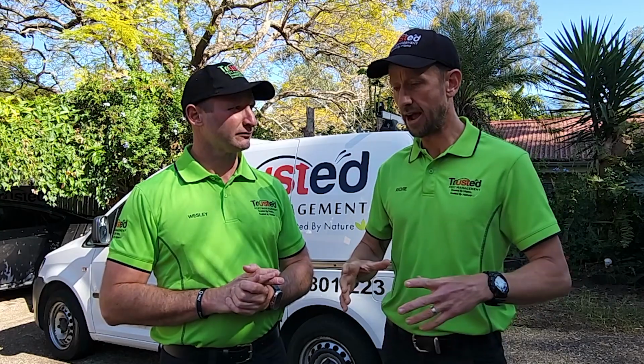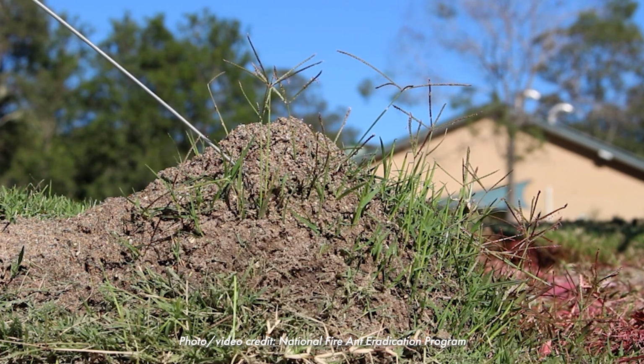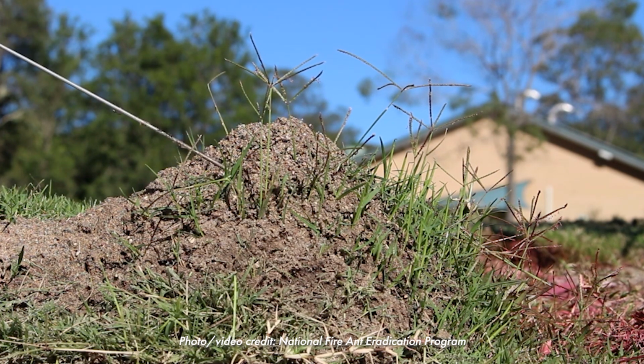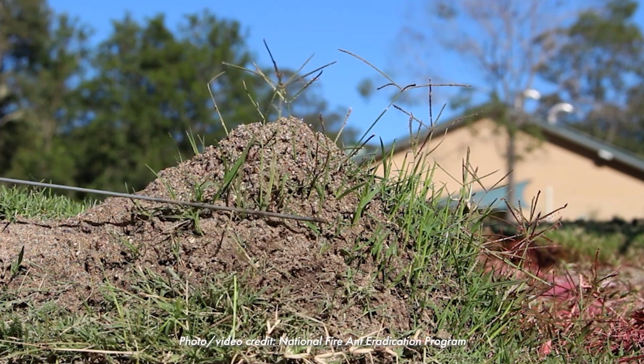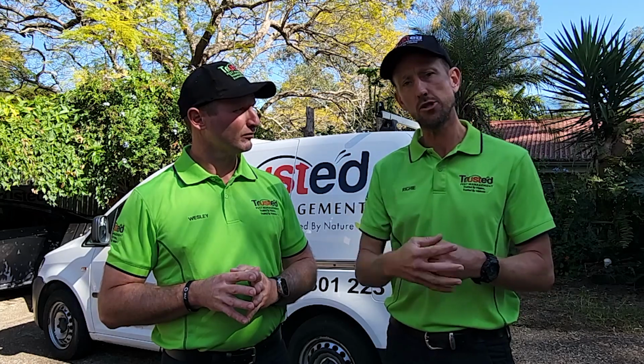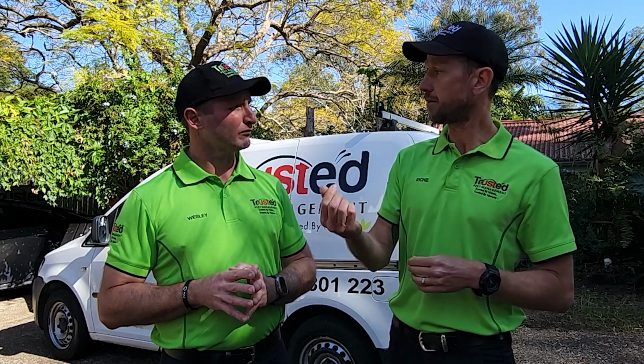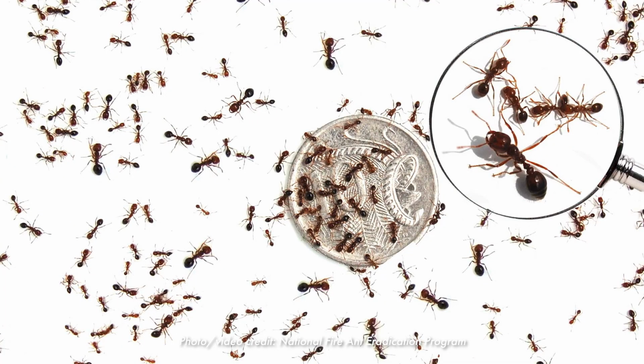Great question. Their nest is made up of very loose debris, kind of like a termite mound, but very, very soft. If you were to introduce a foreign object into it, like a stick or your hand, they come swarming out en masse. Within their nest, they've got a variety of sizes, even though they're the same mature ant. And they're red in colour, red to bronze, almost brown. So they are a nasty little critter.